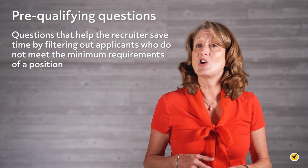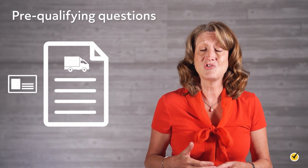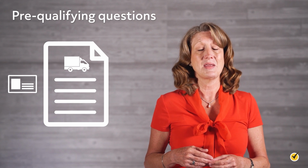position. If a job is created for an over-the-road truck driver and the minimum requirement is for applicants to have a commercial driver's license, a recruiter can set up a pre-qualifying question asking applicants if they have a commercial driver's license. If the applicant answers yes, they are allowed to move on and complete the application. If they answer no, they receive a screen notification that says they cannot complete the application since they do not meet the position's minimum requirements.